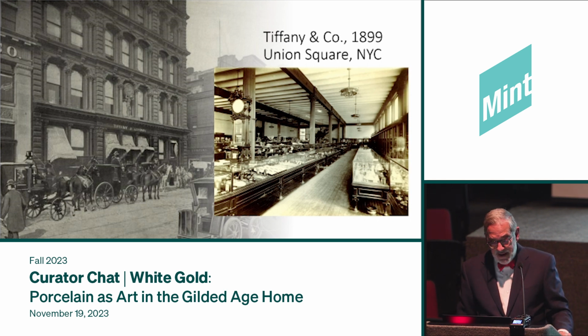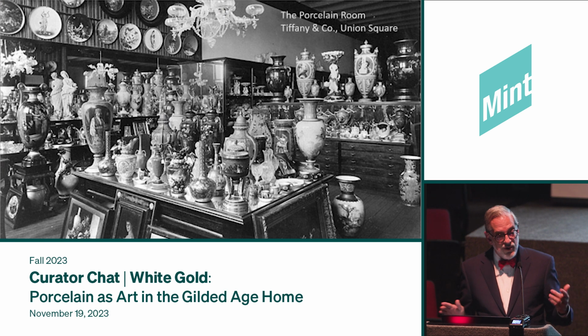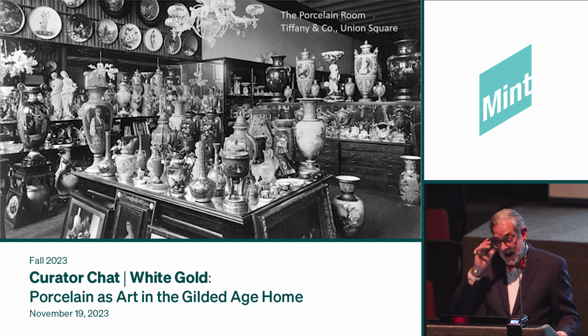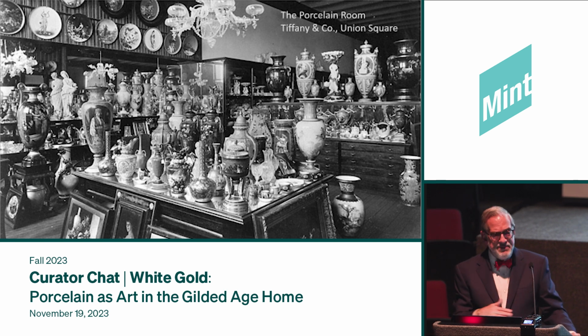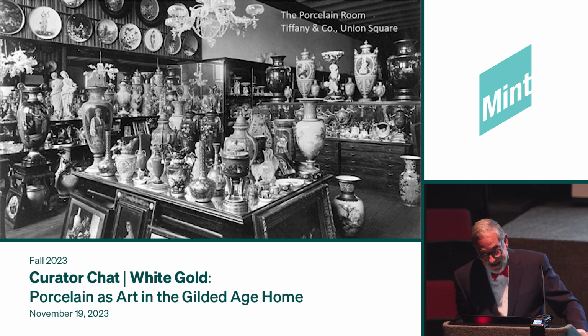So if the Symingtons wanted to buy their porcelain at Tiffany's, they would have gone to the second floor to the porcelain room. And this is an 1880s shot of the porcelain room at Tiffany's. And Lord help us all. And this is in the Tiffany archives, and this was the sort of photograph that was just buried in the archives because nobody liked this stuff when I was a child. This was bad taste. I mean, my parents would have shuddered and gone, ugh.